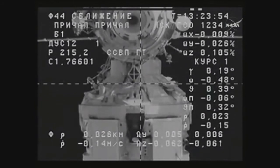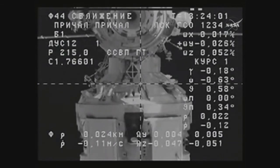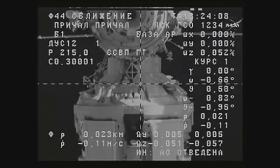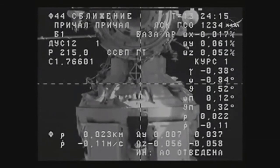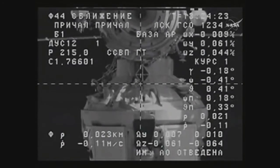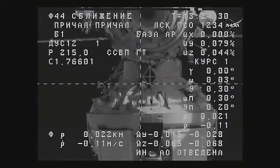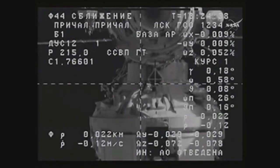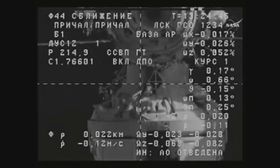We copy. The target is half a square to the left and upward relative to the center of VKU. And we see that the antenna has been retracted at 24 minutes after the hour, and the closing in rate at 0.11 meters per second. And we copy, antenna. The antenna retraction referred to by Sergey Volkov there is the Kurs rendezvous antenna retracting as planned at a distance of about 28 meters away from the International Space Station. The approach continuing to go very, very smoothly as the Kurs automated system is behaving just as planned.